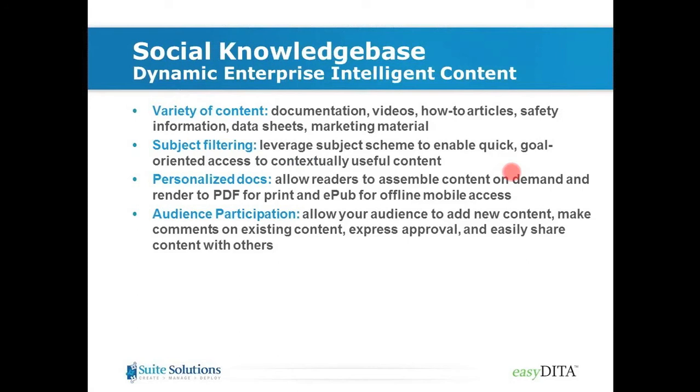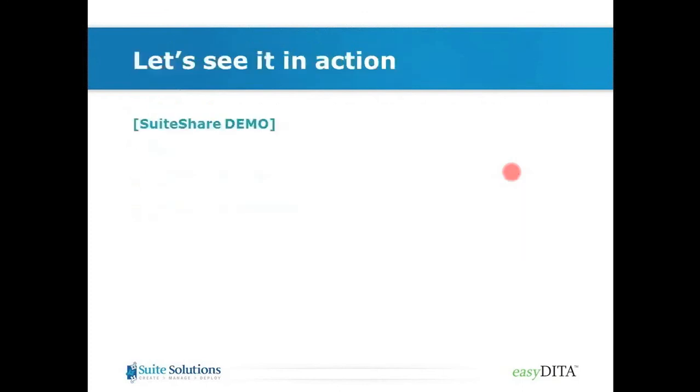It should allow you to personalize your document, allow readers to assemble their own content on demand, and then render that content to PDF, either for printing it or to download it to their smartphone or to their iPad for offline mobile access. Believe it or not, there are places in this world that don't have internet access, and it's very often important for technicians and other people to be able to download content and then go on site and be able to use that content that's relevant to them. And then allow audience participation: allow audiences to add content, make comments, express approval, and everything we talked about.